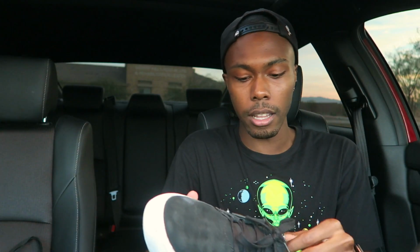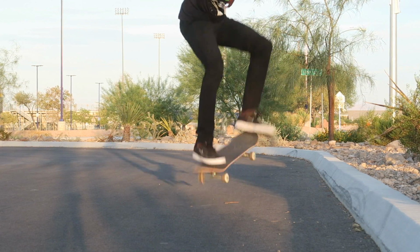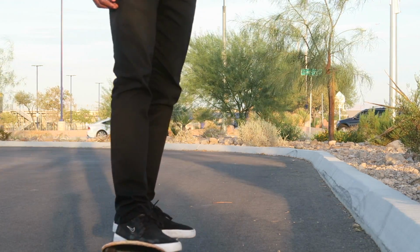Even with the kickflip, I try to move my foot in a way where I'm not flicking as hard or as much as most people do. But that's just the way I skate, so maybe that's why they're lasting a long time. But still, doing nollie heels, switch heels, varial heels, all those tricks, those are tricks that just rub against your shoe no matter what.